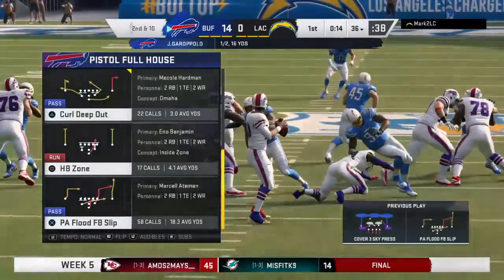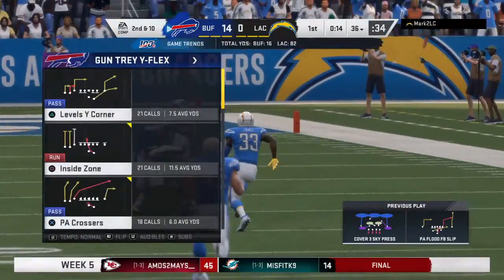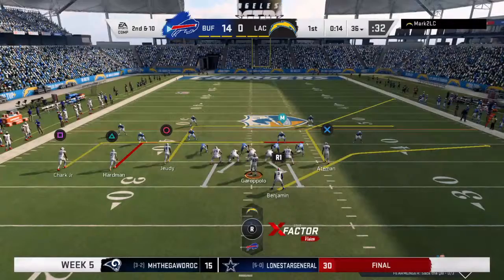Looking for more there on 1st down, but this throw downfield incomplete. Mecole Hardman, the intended target. And now it's 2nd down.